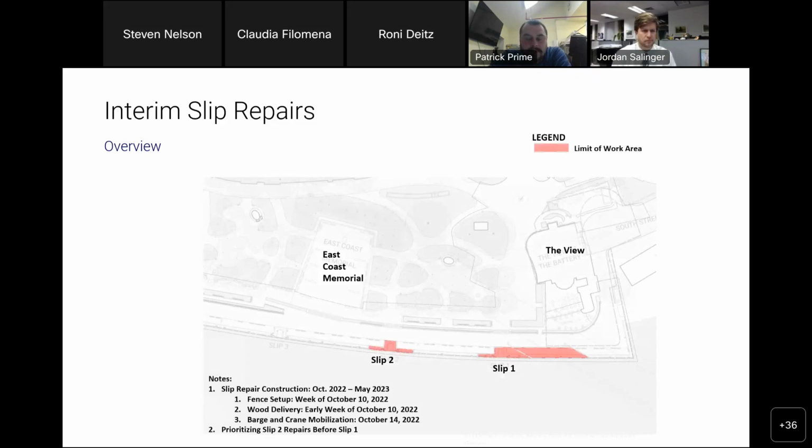Oh, yeah, so this is kind of the overview of the areas we're working in. We're set up at slip 2 right now, focusing on getting that slip up and running first, and then we're going to be transferring over to slip 1 to perform the repairs under that slip. Those areas in red are where we have our construction fence set up now.